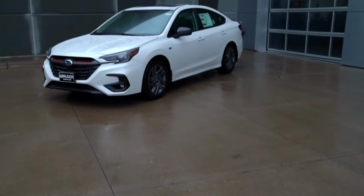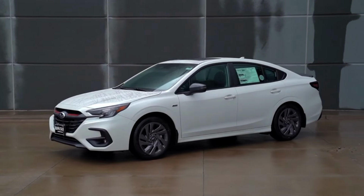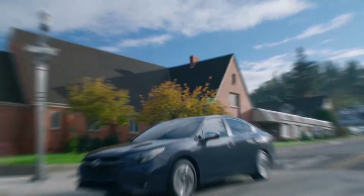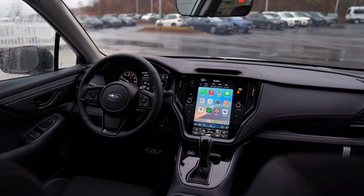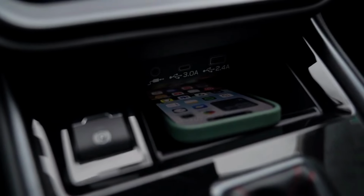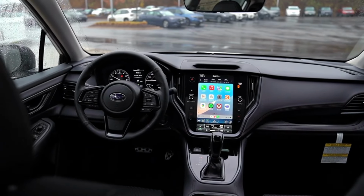turbocharged engine. While the turbocharged engine provides decent power, the base engine is underwhelming. The CVT transmission doesn't help, as it makes the car feel less responsive and more disconnected from the road. Inside, the Legacy offers a spacious and comfortable cabin, but it lacks the premium feel of its competitors. The materials used in the interior, while durable, don't feel as refined as what you'd find in a Mazda 6 or even a Hyundai Sonata.